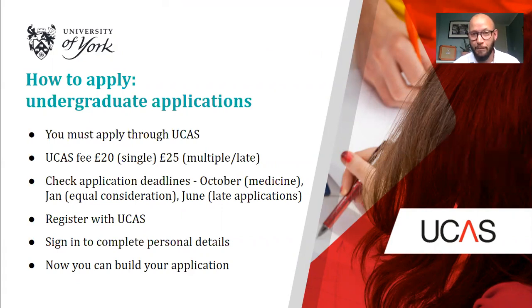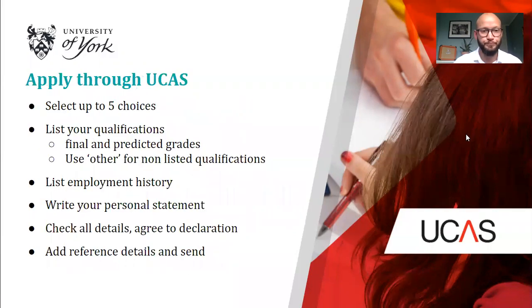You want to check the application deadlines on the UCAS website in the year that you're applying. They may differ from one year to the next, but they usually fall in October for medicine, January for equal consideration, and June for late applications. You'll need to register with UCAS before applying and sign in to complete your personal details. Then you'll be ready to submit an application.